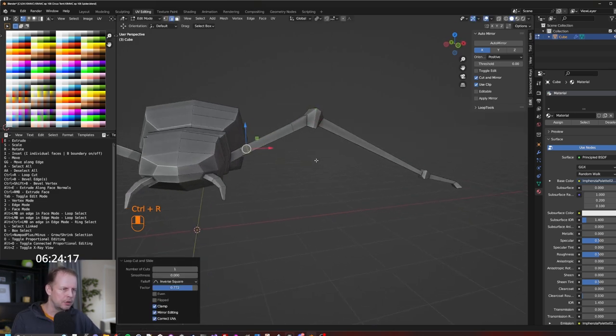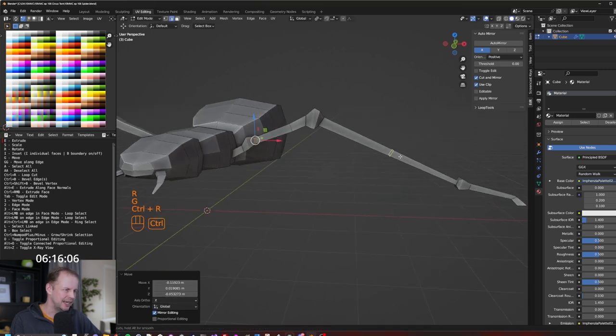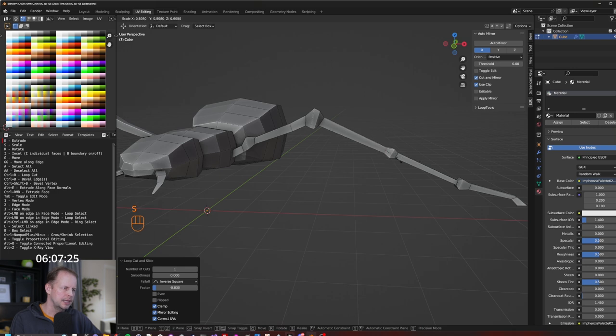6 minutes, 26 seconds. Control R for loop cut, S to scale, R to rotate, Control R. Just want to put some weird details here. I have no idea of the anatomy. Anatomy? Yeah. I'll put another little joint here. S to scale, Control R. S to scale, that's it.